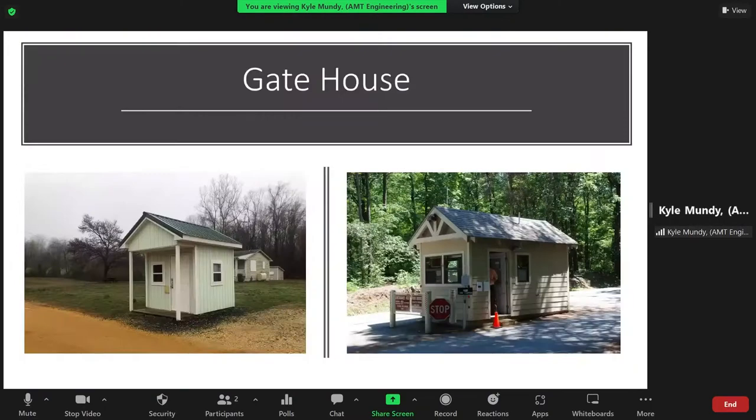So I'll walk you through some of the site features. Similar to other park facilities, St. Mary's County Recreation and Parks wants to be able to control access to the beach from Homegrown Market. There will be a manned gatehouse with an arm at the entrance to the parking lot, and they will most likely collect fees on the weekend and for out-of-county visitors.